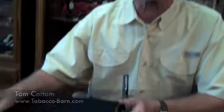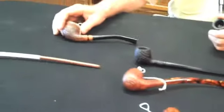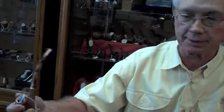Okay, Tom Cotton here at the Tobacco Barn talking about Churchwarden pipes. A lot of buzz about Churchwardens. They have a lot of character to them. Long stem pipes, the advantage is if you're at the computer or reading, the bowl hangs far away and doesn't get in the way. It's not a real practical walk-around pipe.